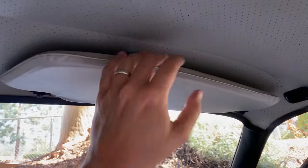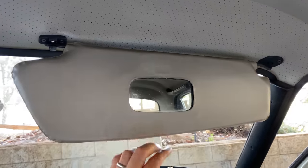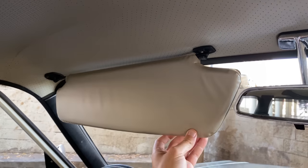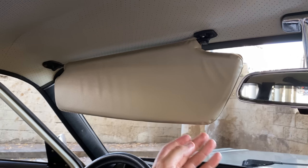And by the way, speaking of mirrors, on the sun visors for the front seats, the passenger visor has a mirror, as you'd expect. The driver visor does not. The driver does not get to look at themselves. Only the passenger has that luxury in Soviet Russia.